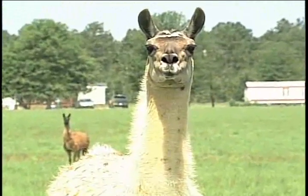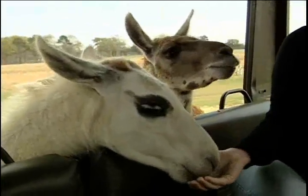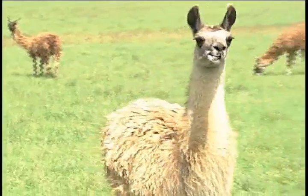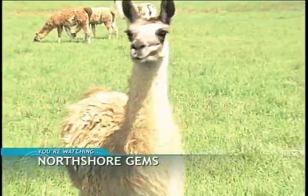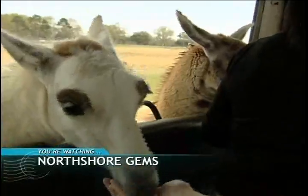And these are the llamas. They're one of our favorites. You can feed them from your hand. They walk right up to the tour, and you just put a little bit of the food in the palm of your hand, and they use their little lips to pick up the food. It kind of tickles. But the bad thing about llamas is they do spit. Hopefully nobody will get spit on today. But that's how they protect themselves.